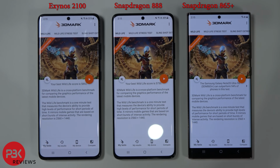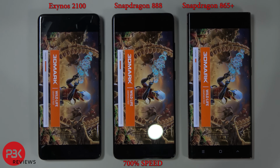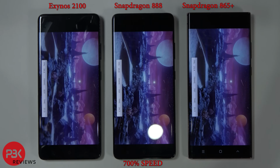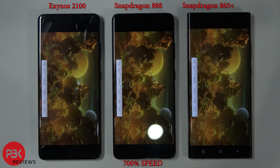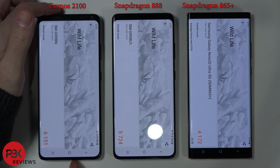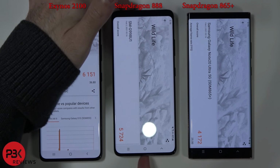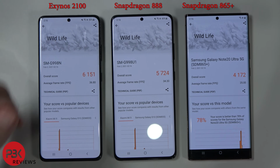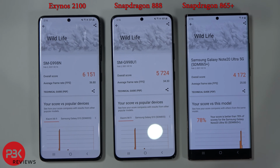Now we're going to run the 3DMark Wildlife test. Alright, now that the tests are done, let's see the scores. So the Exynos 2100 overall score is 6,151. Snapdragon 888 overall score is 5,724. And the Snapdragon 865 Plus overall score is 4,172.